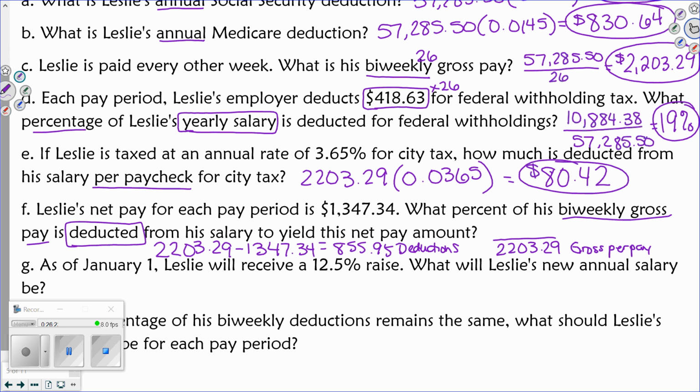And it kind of reads a little differently on that one. So they told you it was net pay, but then they said what percent is deducted? Well, how much is deducted? $855.95. So what percentage is that? 39%.